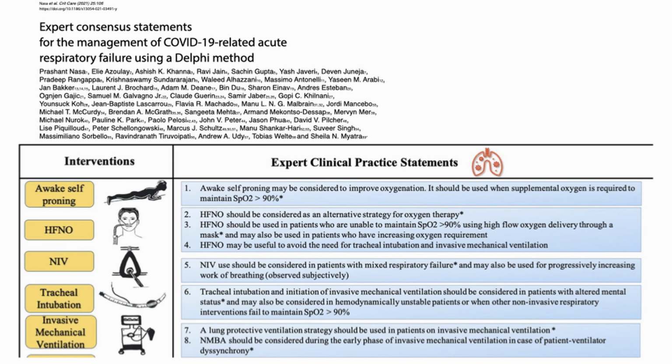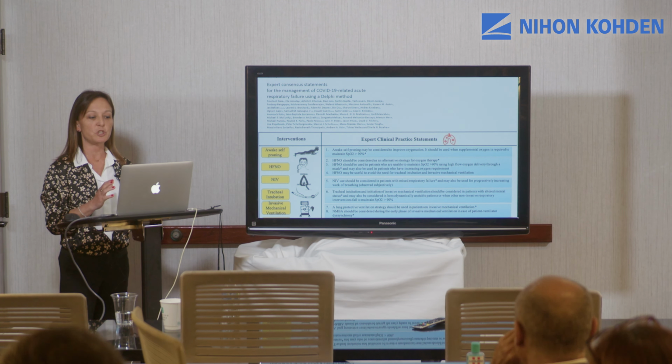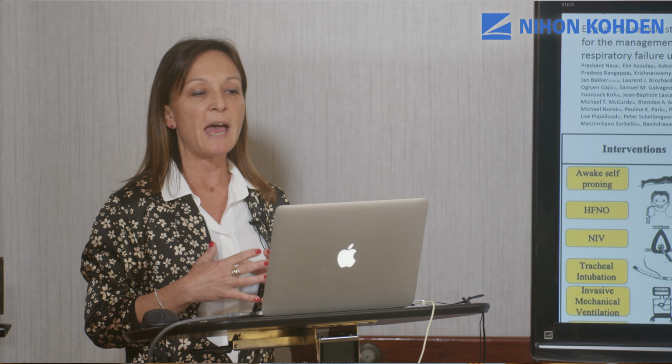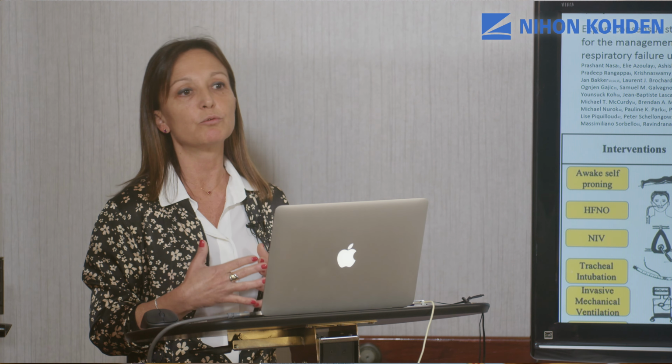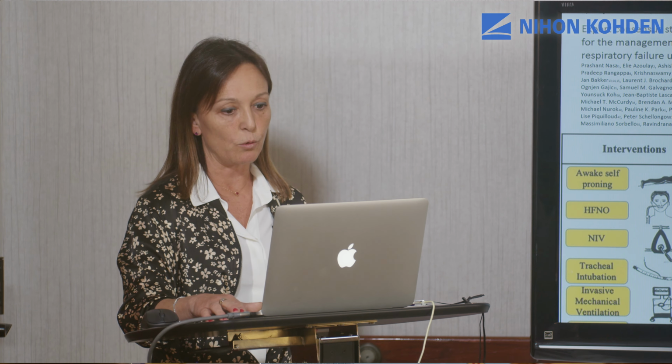And this was well underlined also in this expert consensus statement where high flow nasal cannula was considered one of the first line of treatment for COVID patients, in particular when COVID patients were not able to maintain a peripheral oxygenation above 90 with a traditional oxygen therapy. But they also looked at the use of NIV, and NIV was considered first line in patients with a mixed acute respiratory failure, but also every time that the patient was not able to reduce the effort and to respond properly to the high flow nasal cannula.